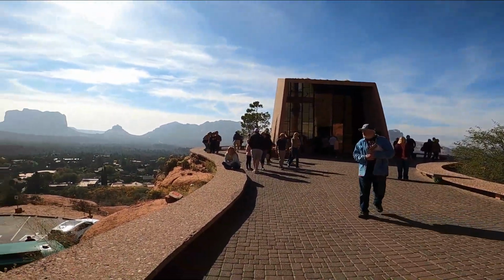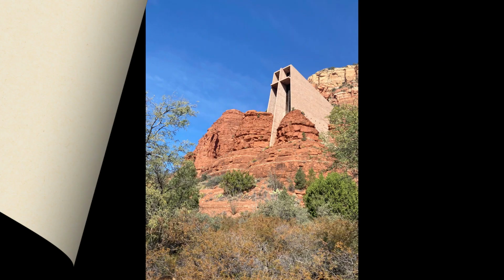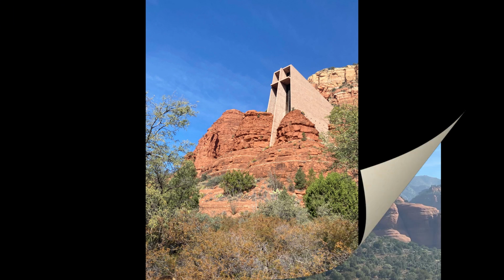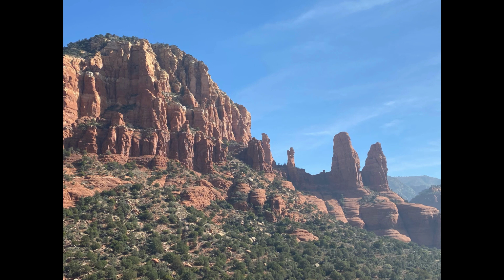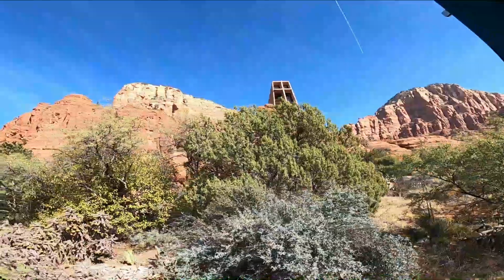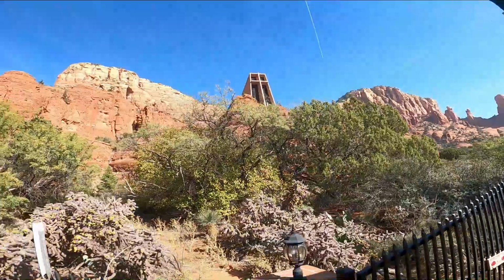The Chapel of the Holy Cross is a Roman Catholic chapel. The chapel opened in 1956. The chapel is one of those must-see places when you visit Sedona. Now, if you start looking on the left about 10 o'clock, that's Cathedral Rock over there. The whole thing. That's a vortex site, and it's right on the creek.